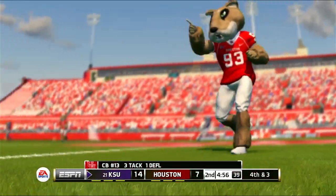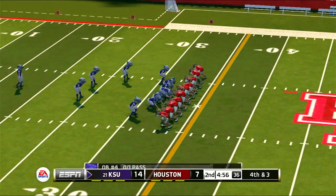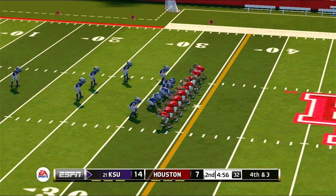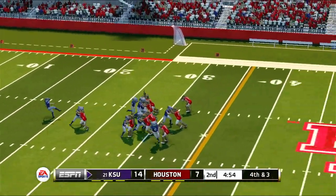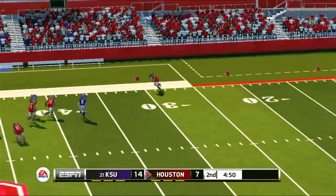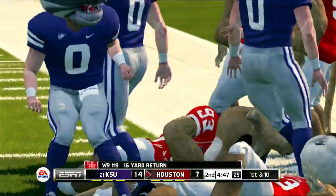Almost picked off. I'm not sure the quarterback saw him when he was getting ready to pass because he stuck his paw right in the passing lane. They've got 10 guys up. It looks like they're going to try to block this one. And this one is a beauty. Tries to get around the corner. They'll bring him down to the 39-yard line.